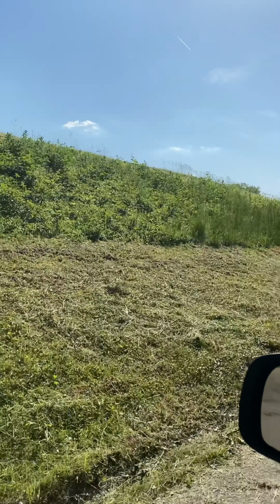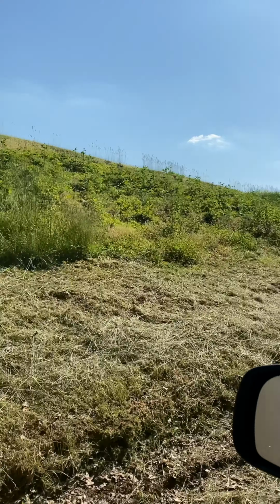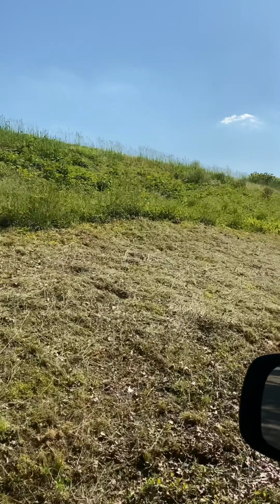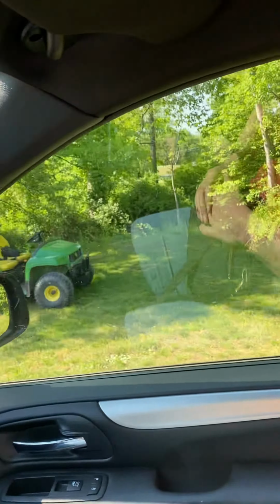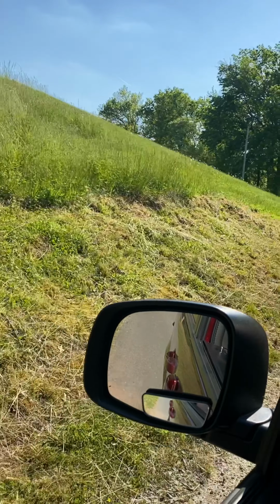I guess he stops and leaves that stuff up there, right, Heidi? Because that doesn't look like you weed whack it. Or does he weed whack that as well? He goes up there too. He goes all the whole hill. This is what he does. He drives that thing over there. Where is it? Drives the gator. That's what he drives. Yeah.